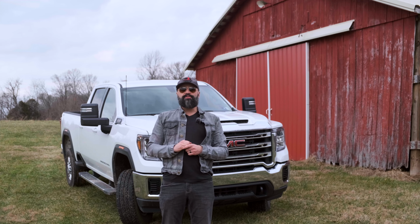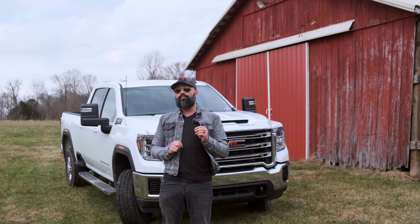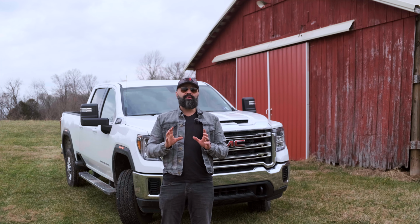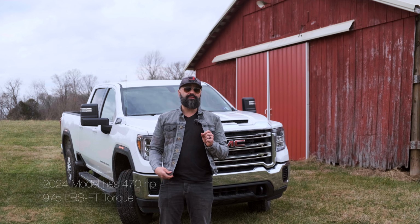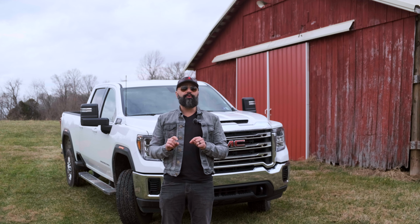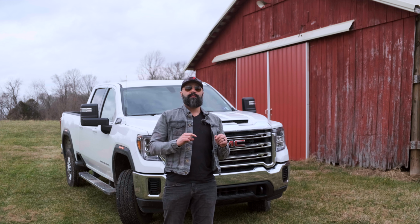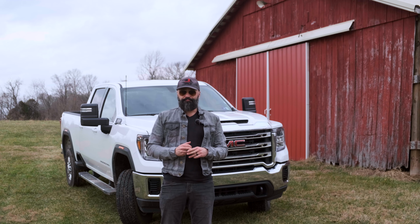It does have the option to get the Duramax diesel, which is about 445 horsepower, but it has 901 pound-feet of torque. So it's gonna have a lot more torque than the gas V8, and you're gonna get better miles per gallon in the diesel than you will with the gas motor. However, diesel is a lot more expensive right now.